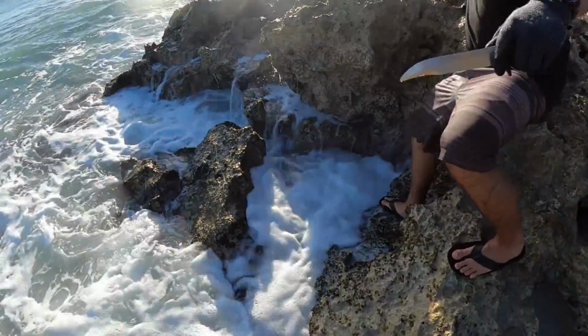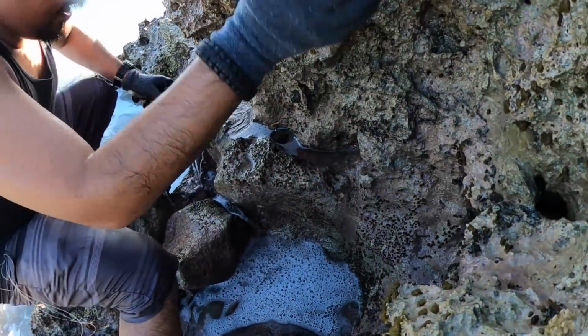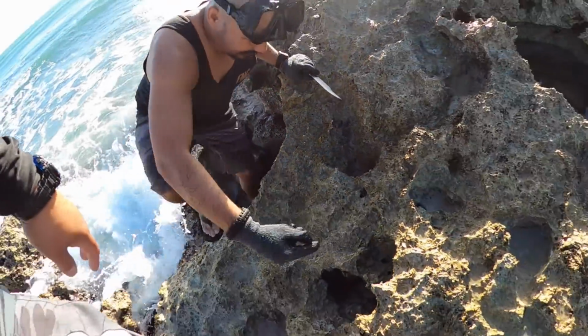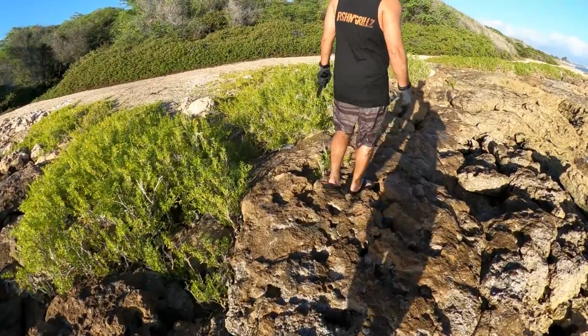Living up to 7 years, grown up to 3 inches across. The Hawaii state record coming in at 4 inches, weighing up to 8 ounces. Caught off the Big Island back in 2017. These limpets can be found on reef shorelines near shore breaks, feeding on the green algae.